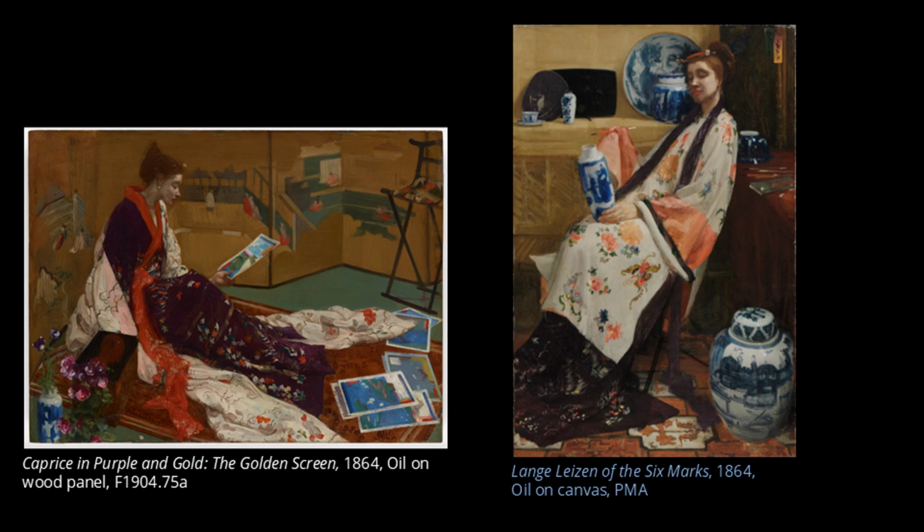But we see, as I mentioned, Whistler's preferred model of this moment, Jo Heffernan, who was his mistress as well at the time. She's visualized very much in the guise of the connoisseur. So unlike Christina Spartali, who's rather passive in her stance, we see Jo actually taking up that print to explore it, as well as the several prints arrayed at her feet that do give her a sense of activity in this space. Similarly, in the Lange Leizen of the Six Marks, the third painting I would certainly give an arm or a leg for, but is at Philadelphia.